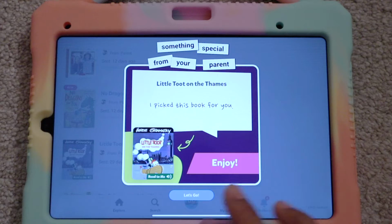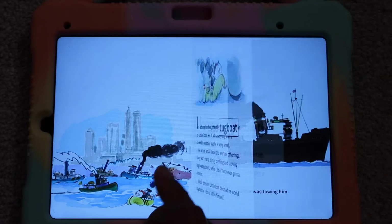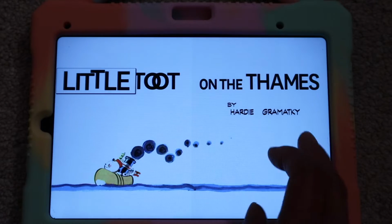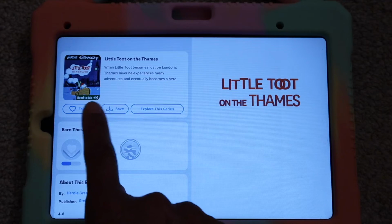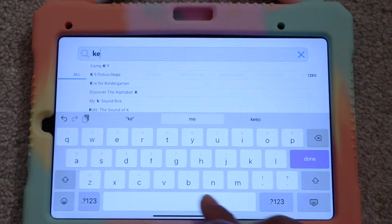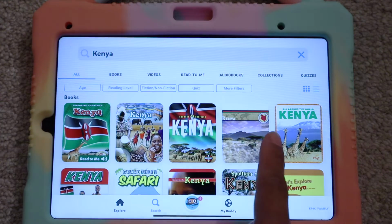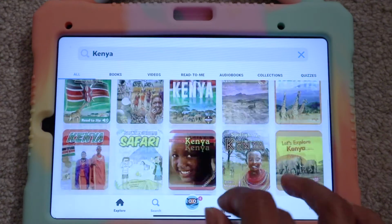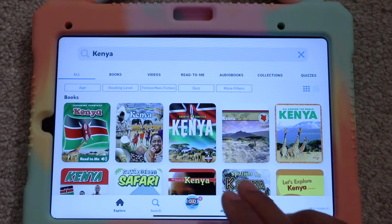For example, when we were doing England, I sent her this book. So these are books that you can flip through the pages. Some of these books, if you flip through the pages, it will read the story for you. It has to say read to me to be one of those books. As I said, I use this a lot when we do different countries. So I would type in the name of the country, and then I'm going to get different books about that country, but also toward the bottom, there's normally some videos. I could filter by that, but I like to kind of just see everything that's available.